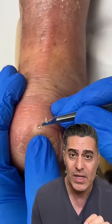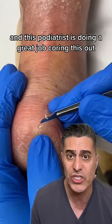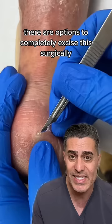Therefore, we have to go and remove it, and this podiatrist is doing a great job coring this out, and that's the only way to treat it. There are options to completely excise this surgically, but we don't know if it's going to come back or not. But he's doing a great job.